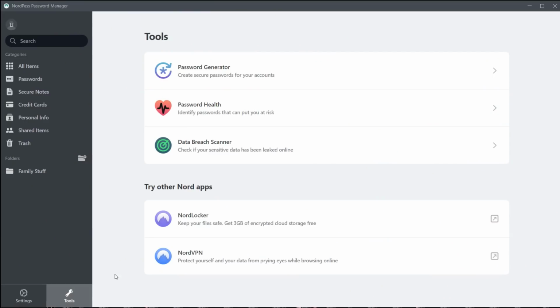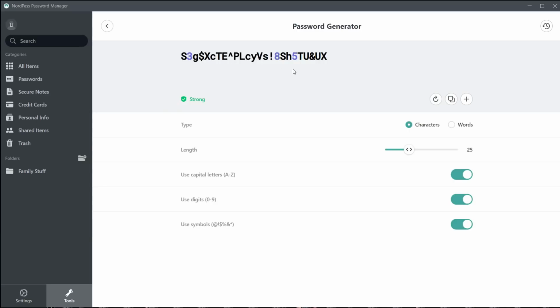And speaking of password, please use a password manager and stop relying on your browser to save your password. Stop reusing the same passwords across multiple devices. Get your password managers to come up with a really strong password.